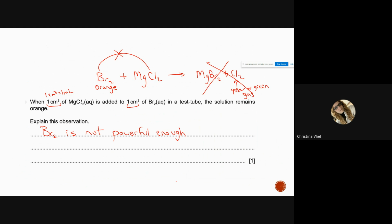And how would we say that with oxidation? Because that's our topic. We have to say something about its electrons. Talk about the electrons. It's not powerful enough to do what to chlorine's electrons? Right. It's not powerful enough to take away chlorine's electron. Or another way of saying that is not powerful enough to oxidize chlorine. Alternatively, you could have said, or take away Cl minus electron. I'm putting you could have said this instead if you didn't want to say to oxidize Cl minus.